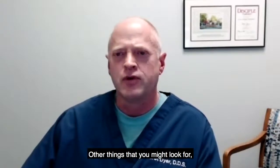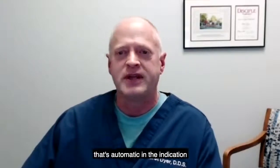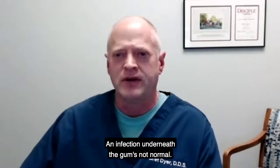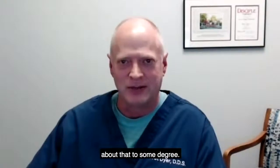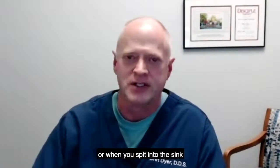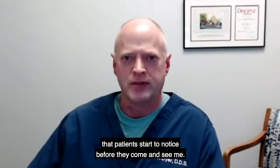Other things that you might look for: have you ever noticed any pink on your toothbrush when you're brushing or flossing your teeth, or is there any pink on the floss? If you see that, that's automatically an indication that you have an infection underneath the gum. An infection underneath the gum is not normal. It's just like if you were to wash your hands and your hands started bleeding, that would not be normal. You would certainly become anxious about that to some degree. If you're brushing and flossing and you notice pink on your toothbrush, or when you spit into the sink you notice pink in the sink, that's an indication that you have an infection. So those are the two most common things that patients start to notice before they come and see me.